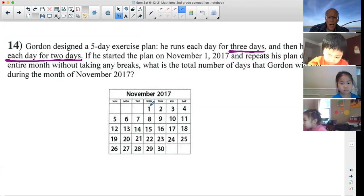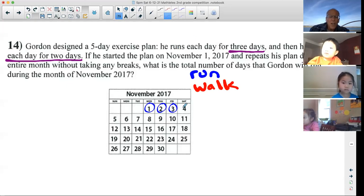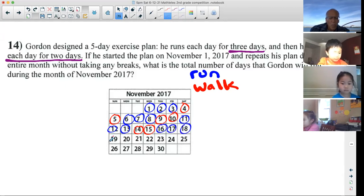And so what I'm gonna do is, I'm gonna circle the run in blue, and I'm gonna circle the walk days in red. So let's do the blue run. Run, run, run, walk, walk. Run, run, run, walk, walk. Run, run, run, walk, walk. And finally, run, run, run, walk, walk, and the same thing.